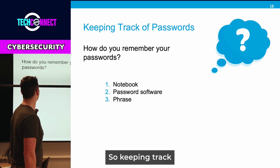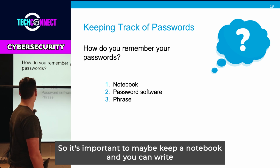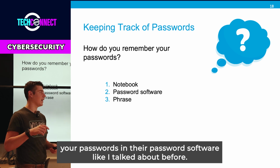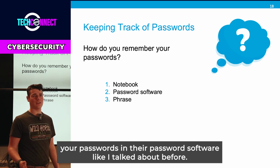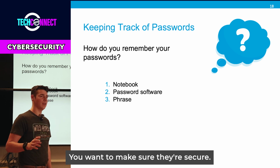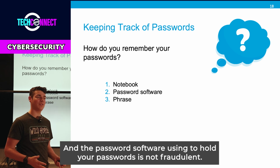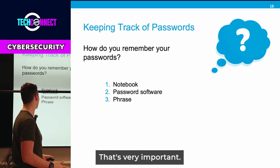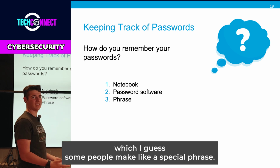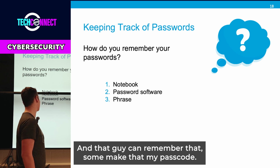So, keeping track of passwords. How do you remember your passwords? It's important to maybe keep a notebook, and you can write your passwords in there. Password software, like I talked about before, but remember the websites we talked about, you want to make sure they're secure, and the password software you're using to hold your passwords is not fraudulent. That's very important. A phrase, which some people make a special phrase, and they think, oh, I can remember this, I'll make that my passcode.